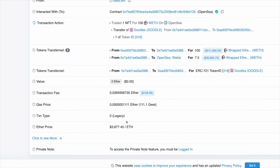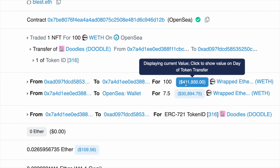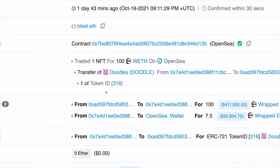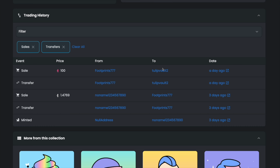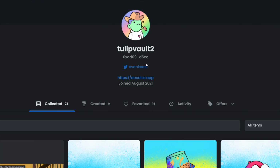We can see what the current Ethereum value of this offer was, currently standing at $411,930. And we can see that one NFT was traded for 100 wrapped Ethereum on OpenSea. The transfer of this Doodle number 316 from this address to this address. And when we take a look at this address on OpenSea, we can see that Tulip Vault number 2 is actually Evan Keast, who has linked his Twitter right here.